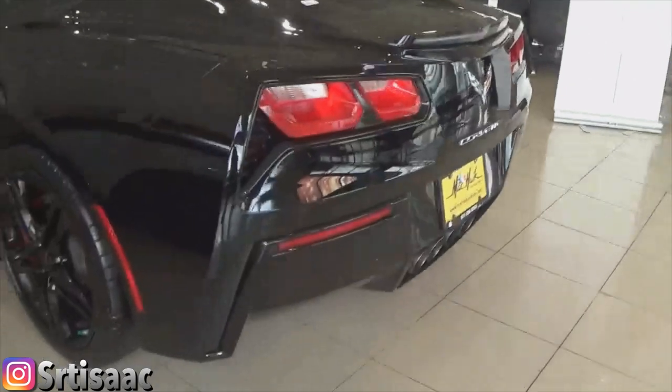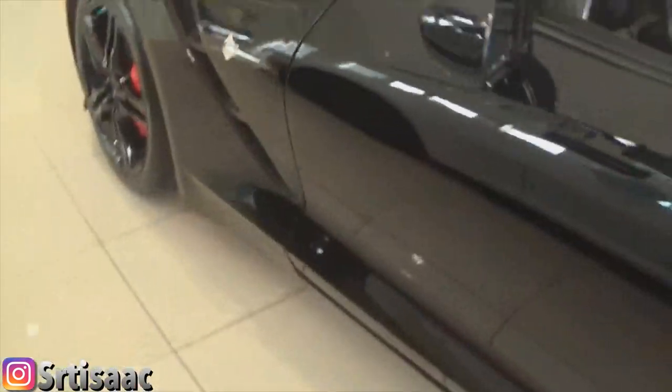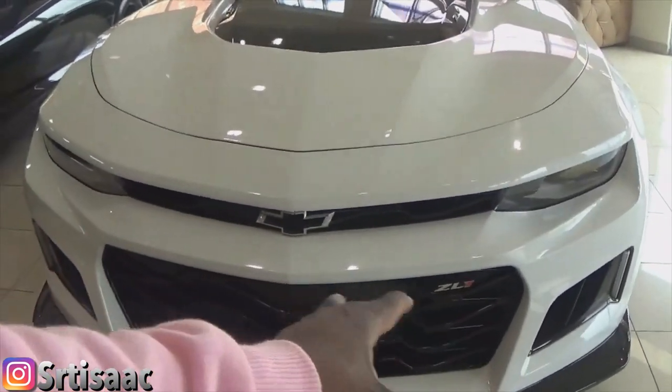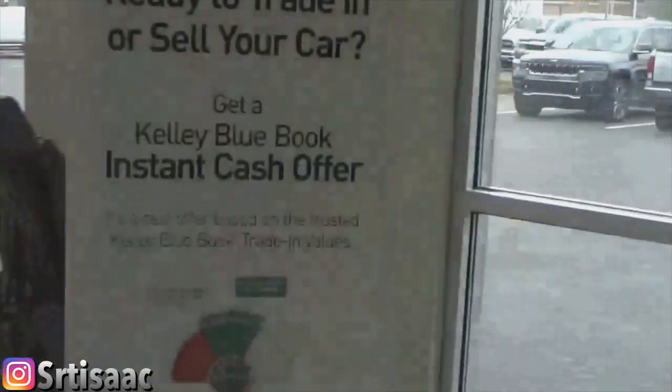Y'all see, we got the Corvette up in there. Nah, I like this. I like the front splitter. And y'all know this car got a lot of cooling in it. It got like 10 different heat exchangers or something like that, and air actually flows through the body. So it's cooler. Oh, we gotta go out there and see that. So yeah, guys, it's pretty cool. We finna go see what else they got up here.